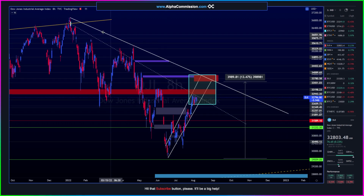If you take this diagonal right here, even though of course we could have the potential for a wick up here, we had a wick here, we had a wick here, but most of our price action was underneath this dotted line on the Dow Jones. It would suggest that we could potentially roll over any time now. And so maybe that fake out could come in the beginning of the week, when maybe this chart pushes up just a little bit more before keeling over.